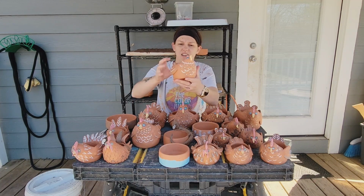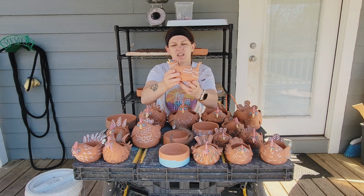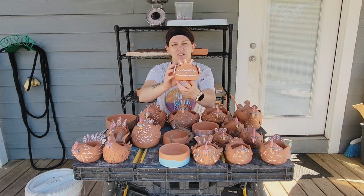Alright, this lady here is a second because she has a small glaze defect on her beak over here. Nothing too serious, but not good enough for the online collection.